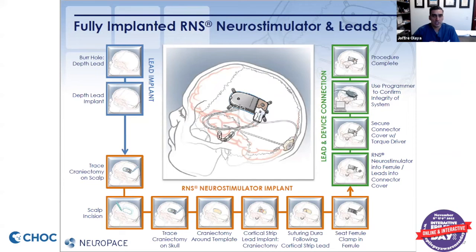Once they determine that, then in the office, they can program it. Whenever the device is sensing that electrical activity that's associated with that specific patient's seizures, it can then send a signal back to that area to help stop or shorten the seizure. So that's the responsive nature of this device. It's responding to the electrical activity and then helping to stop the seizures.